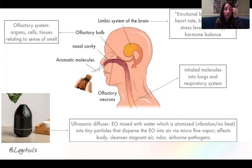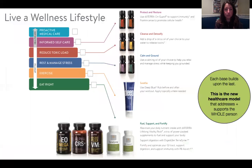And then remember that a diffuser is going to help to disperse those oils into the air so that you can breathe them in aromatically. And it's not heating the oil at all. It's just a little vibrating disc. So it's not changing the chemical makeup of the oil, which is really important to remember too.